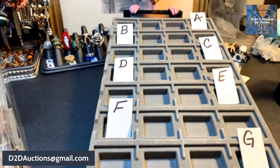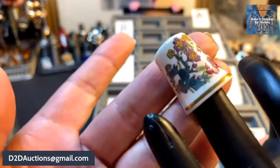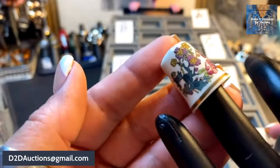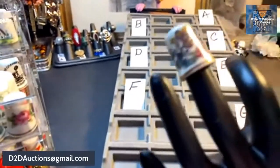Okay, this one first is JB Johnson Brothers Made in England Ironstone. Super pretty. Hi, guys. These are all $5. Buy it now. They're just thimbles, guys. That's all I have today. I am sorry, I could not pull it together today.